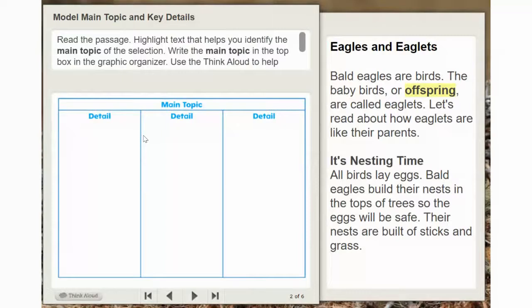So I'm going to look at my graphic organizer. You have this page in your turn practice book as well. We are going to fill it out together. First, we have to decide what was the main topic of this story or this text. What was the story mostly about?